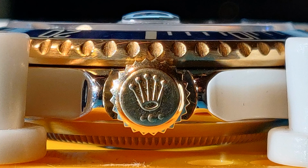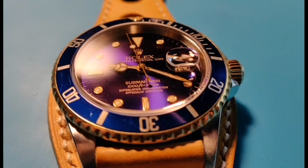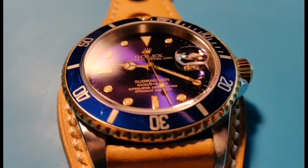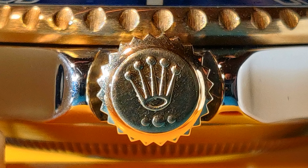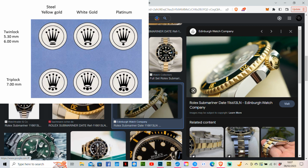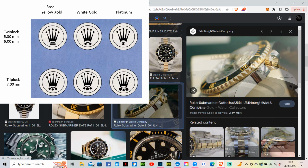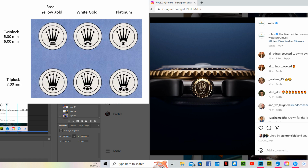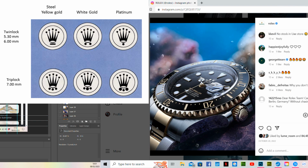The 3 bumps on the crown signify that it is a triple lock screw down crown, and the small, large, small dot format can be found on a lot of 16613 Submariners, but not all of them. And also newer 116613 and 126613 subs also share this format. There seems to be some discrepancy on the chart that is being referenced to describe what the dots mean. Mostly the charts seem correct, except that some subs have the 3 small dots and some have the small, large, small format for the dots. Here you can see a couple of examples of Submariners like this online. And you can also see from Rolex's Instagram page that the Sea Dweller two-tone also has the small, large, small format. So the chart everyone is referencing is not exactly correct.